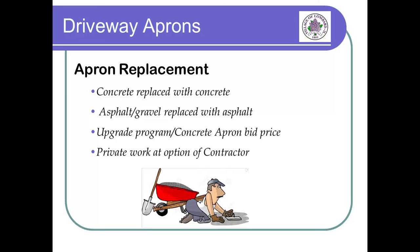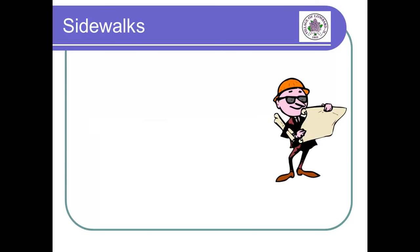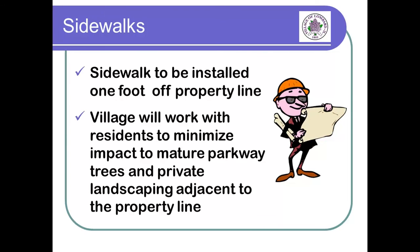The contractor is not obligated to do work on private property. In the event work on private property is undertaken, be sure that a permit is secured prior to the work. Public Works can assist in this manner. For the Lombard Meadows project, the sidewalk will go back in the same location. The only area that will have a new additional sidewalk is the dead end of Cherry Lane.